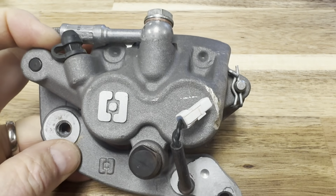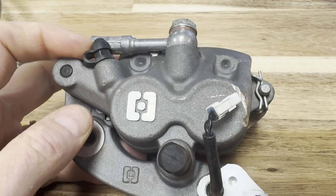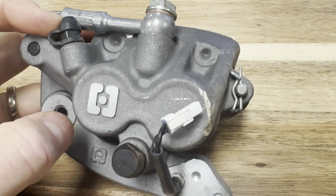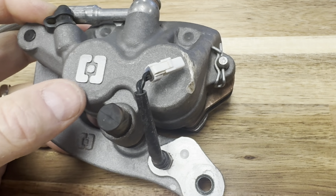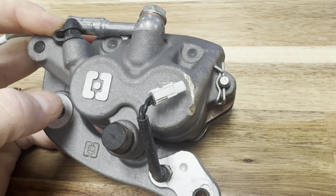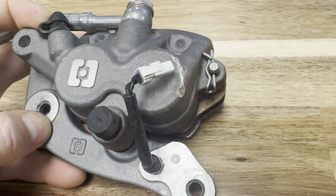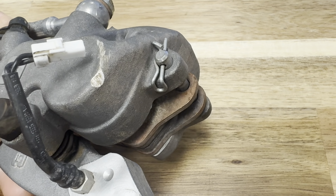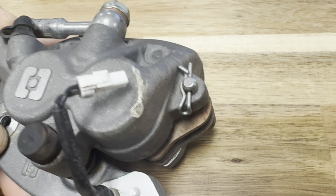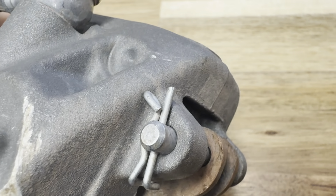Now we have this caliper off one of our bikes. We have a couple of bikes with this, and we're going to continue to just leave these on the bikes and run them. I'd like to do a long-term durability test, to make a determination as to whether or not they do show some signs of cracking. Now we'll obviously check these for safety's sake quite often. We'll make sure to use a magnifying glass and really get in there and see if there's any cracking forming.